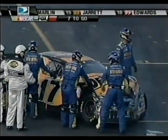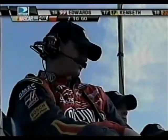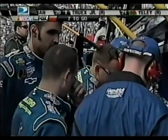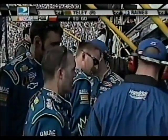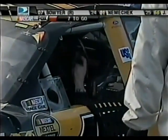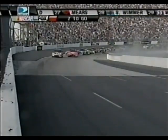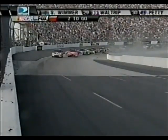They may need the tow truck to move that car any further. And so it's a little bit longer wait for Steve Letarte, Chad Knaus, Greg Zipadelli, the crew chiefs on the 3 leading cars, as we are red flagged at Martinsville with 7 laps to go. The suspense just keeps on building in the DirecTV 500.